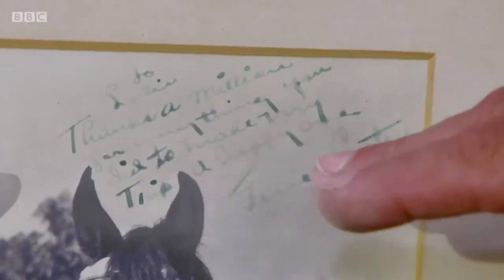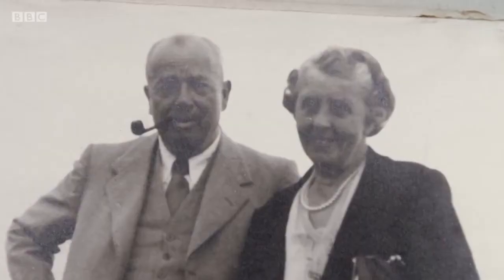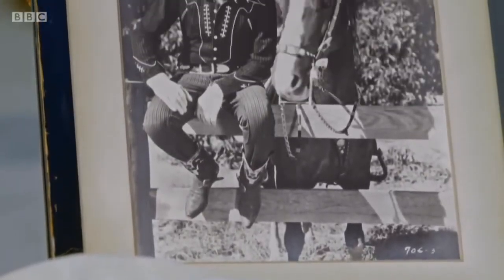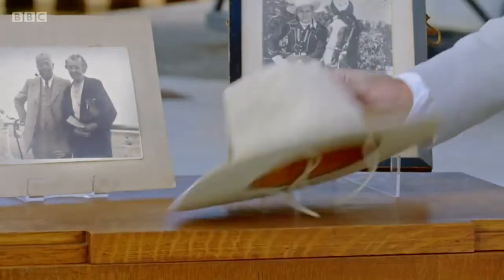To Leslie, thanks a million for everything you have done to make my trip a happy one. Gene Autry, of course, he is the singing cowboy. He's great. Who's Leslie? Leslie was my late husband's grandfather, and he was the managing director of all the Odeon cinemas in 1939. And Gene Autry came over to premiere one of his films and stayed with grandfather, and grandfather had to look after him. He was a megastar, wasn't he? Huge. I mean, you think John Wayne was a megastar, but I think he was bigger than him.